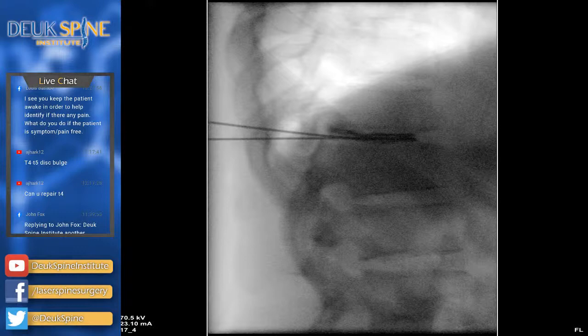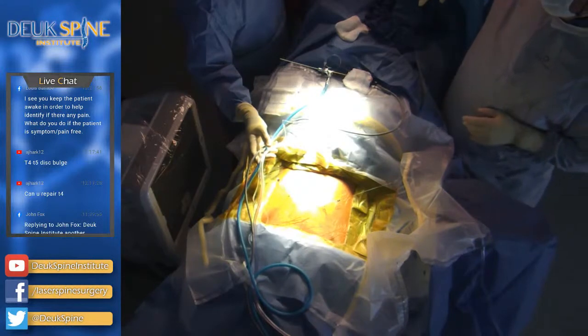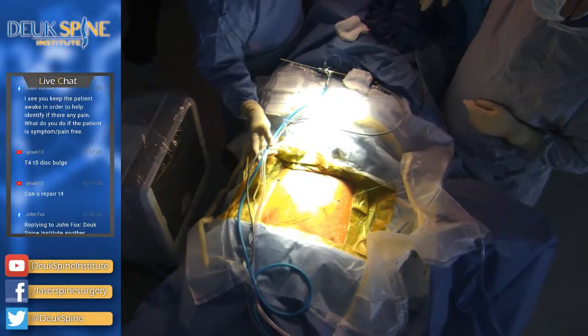This is our 9th case, our 9th patient. We've been doing it now for over a year. And we've had 0 complications. And we've had 1 drop of blood loss basically per patient, 1 or 2 drops. And no hospitalization. This is an outpatient surgery. The patient will go home today.